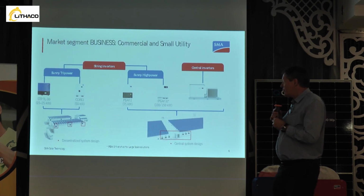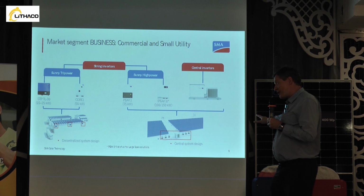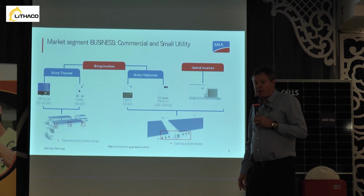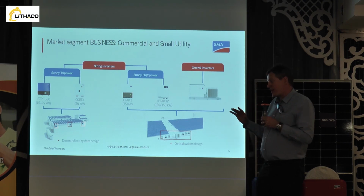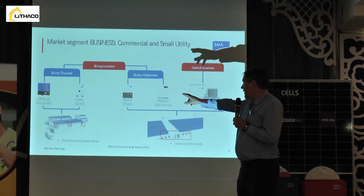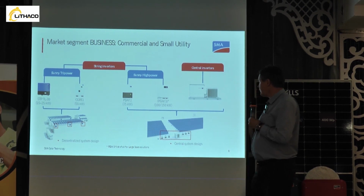Yeah, next slide please. So here we have some of the inverters from the product range. First of all, we have string inverters and we have central inverters. And for the commercial rooftop market, we're talking about string inverters. So we're talking about here core 1 or the 75 kilowatt inverter.